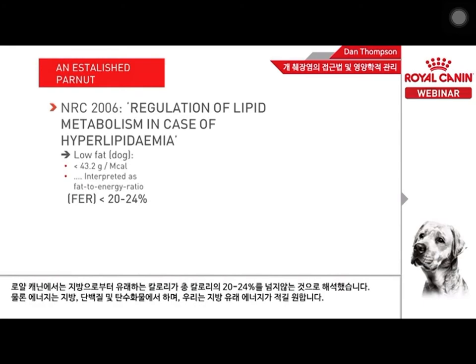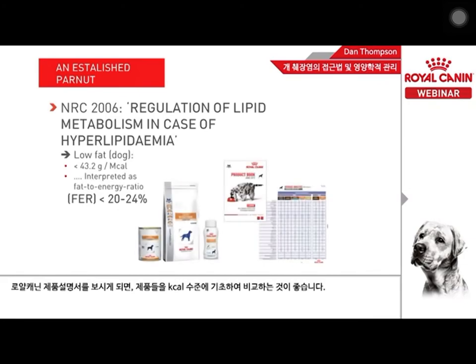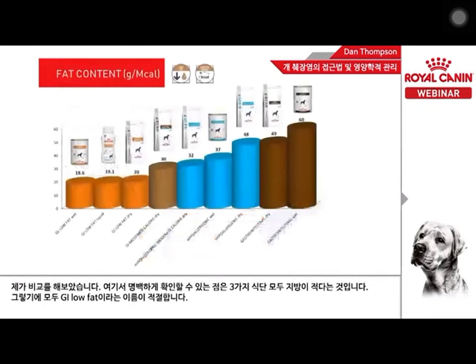So energy, of course, comes from fat, protein, and carbohydrate. We want less of that energy from fat. So I can see you all jumping up and reaching for your Royal Canin product book. But yeah, it's really good to put these diets alongside each other based on kilocalorie levels. So I've done it for you in making those comparisons.